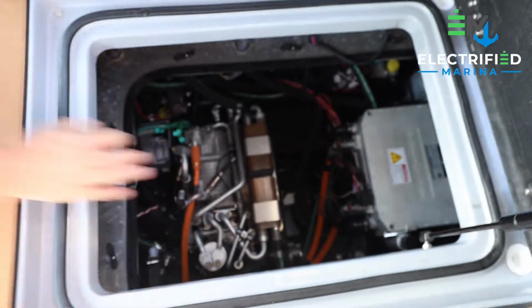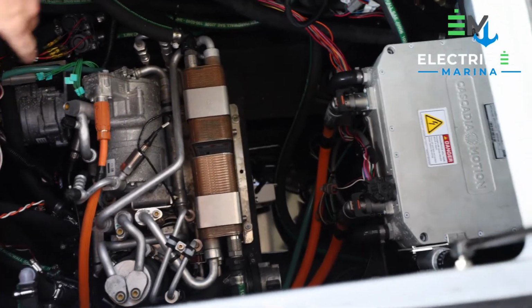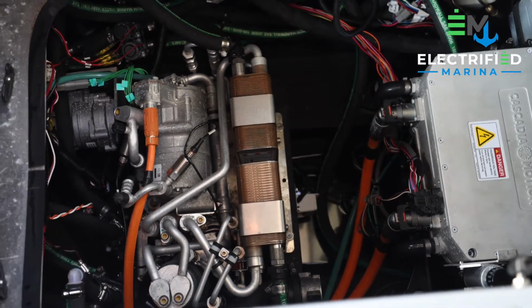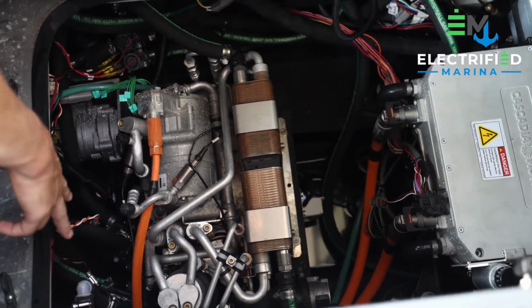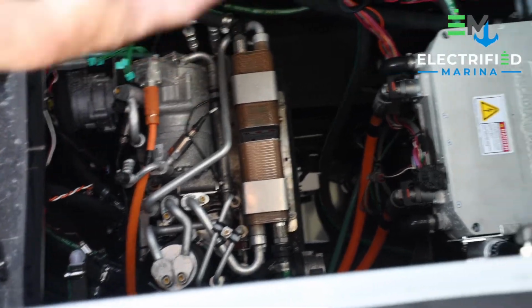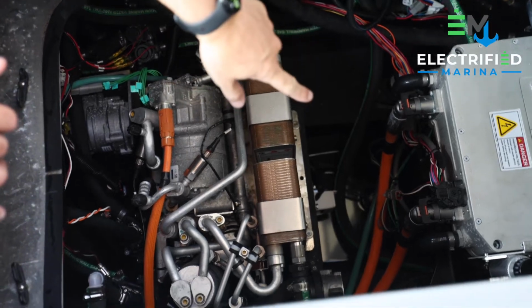And that's our motor bay. It's a nice clean motor bay. A little bit of noise coming from the heat pump here. You've got some heat exchangers, piping for the air conditioning. Got some ethylene glycol pumps up here that are pumping coolant through the battery, inverter, and the motor down here in the back. This is just about a 200 horsepower motor.